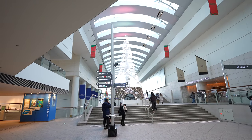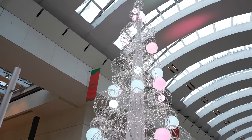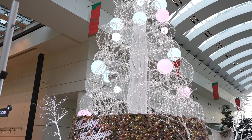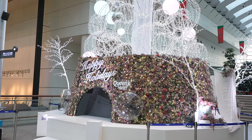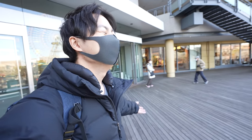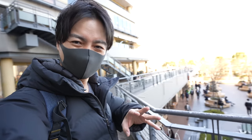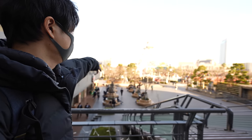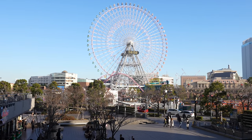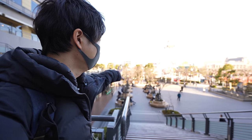And here we go, we find first the big Christmas tree. There is a huge Christmas tree at the Red Brick Warehouse Christmas Market. Actually, I just went to Ebisu to check the Christmas tree and also eat KFC, you know, my Japanese Christmas dinner. But I couldn't find the Christmas tree over there. So hopefully I can see the really big Christmas tree today. By the way, that's the theme park in Yokohama. It was closed for a very long time, but now it's open, so we can go check there. At nighttime, it becomes beautiful.